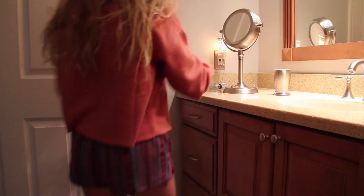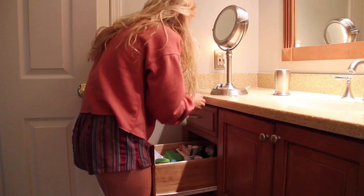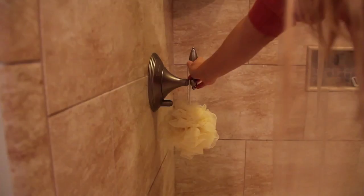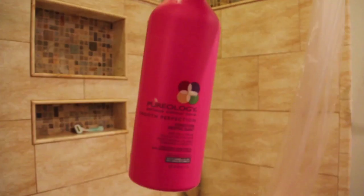I then go in my bathroom and put my contacts in. And now it's time to shower. For shampoo, I use Pureology Anti-Frizz, and for conditioner, I use the same thing. For my body, I use Dove Deep Moisturizing Soap. To clean my face in the shower, I use Cetaphil Soap and the Clarisonic Mia.